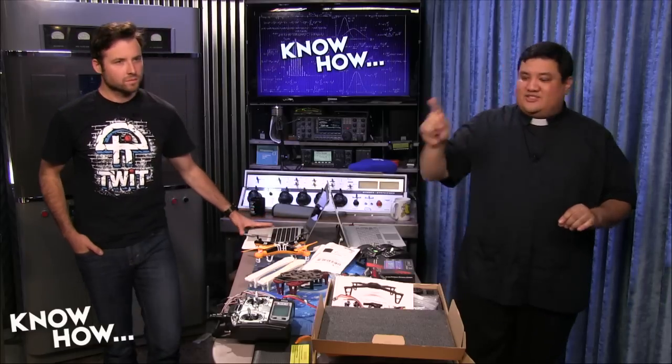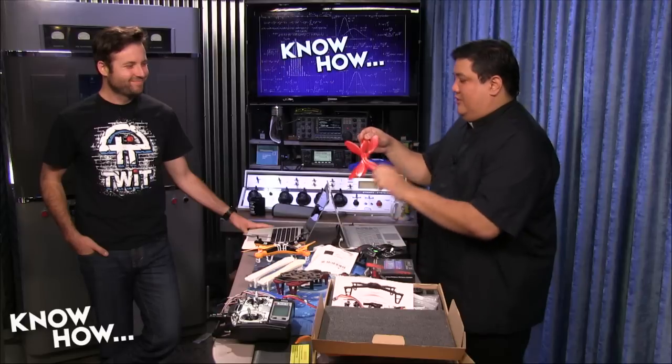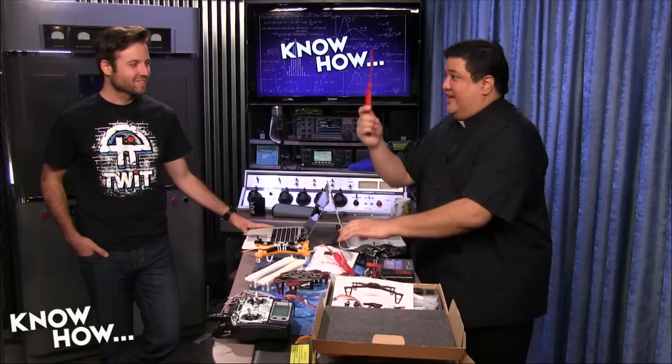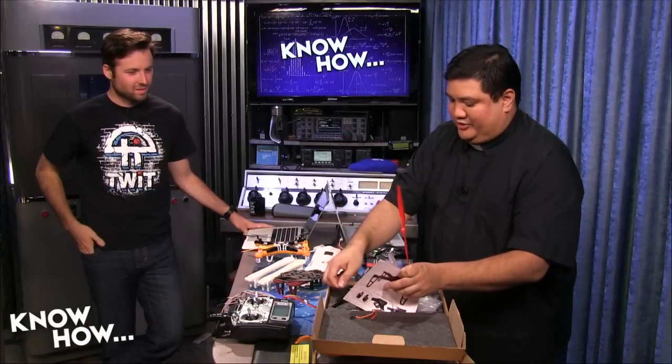So after speed controllers, the next thing is my props. And again, the bigger the motor, the bigger the prop. So the more damage you can do. Big motor, big prop. Small motor, small prop. That looks really tiny. And that's a 3-blade. I'm not a big fan of them. I prefer the 2 blades.